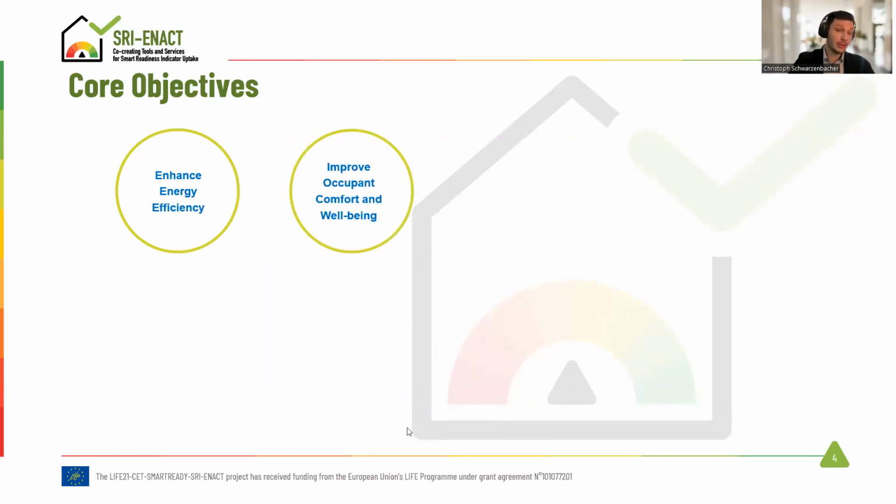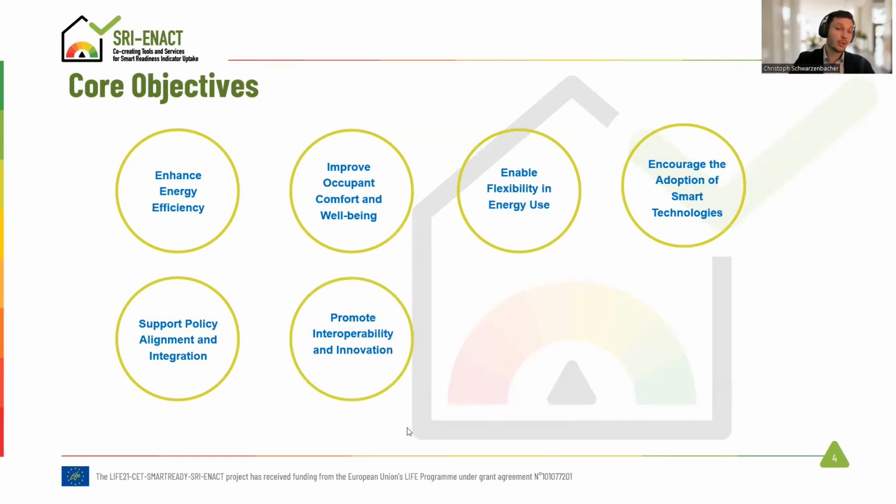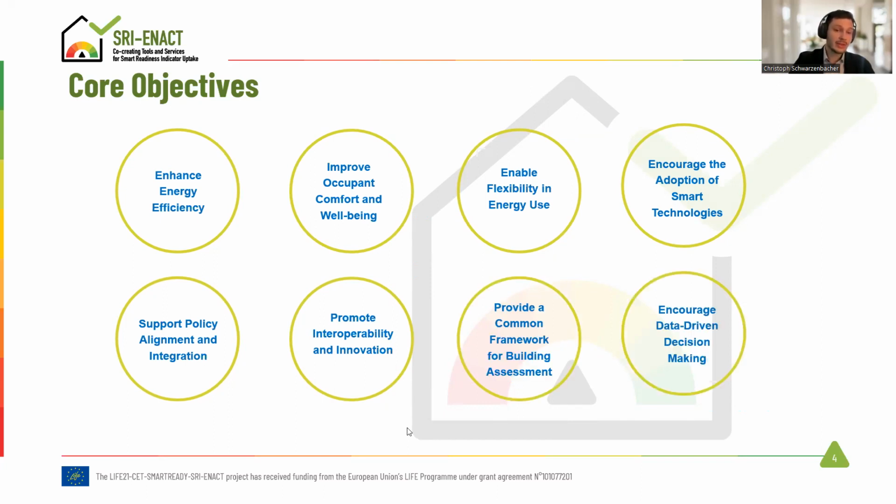To start with, I want to name the core objectives of the Smart Readiness Indicator, which are to enhance energy efficiency, to improve occupant comfort and well-being, to enable flexibility in energy use, to encourage the adoption of smart technologies, to support policy alignment and policy integration, to promote interoperability and innovation, to provide a common framework for building assessment, and to encourage data-driven decision-making.